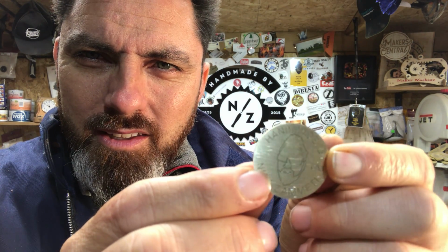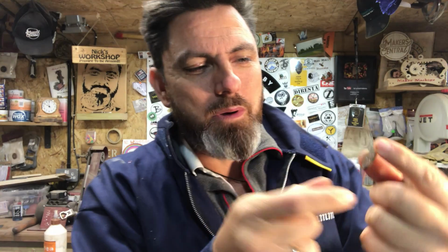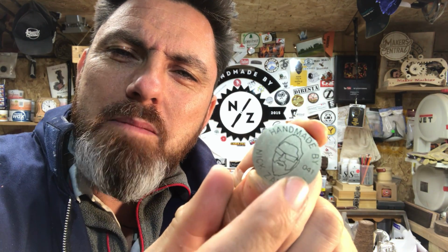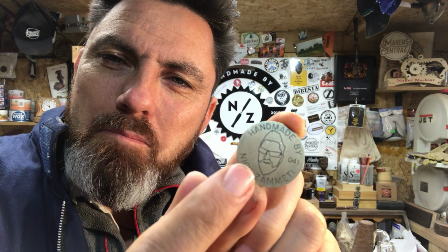Oh, talking about emblems, check these out. Now you can't really see too much, can you? Let me get one that I've just done. I've just put some black paint in this, so you can see it a bit better. These are my new emblems that are going to go into my work. As you can see, that is emblem number 41. Handmade by Nick Zametti. It's got my logo there, and it's numbered.